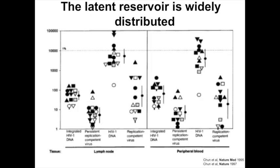Now, it was clear early on that these cells are widely distributed. We got the same frequencies of infected cells in blood and lymph node, whether we measured total HIV DNA or cells that could produce replication-competent virus. And interestingly, in both blood and lymph node, the frequencies of cells with HIV DNA were much, much higher than the frequencies of cells from which we could induce replication-competent virus. And I'll come back to that point in a minute.